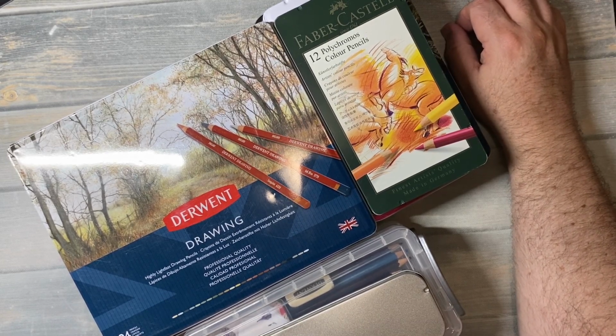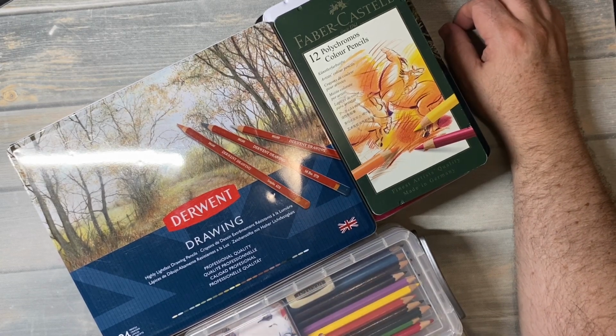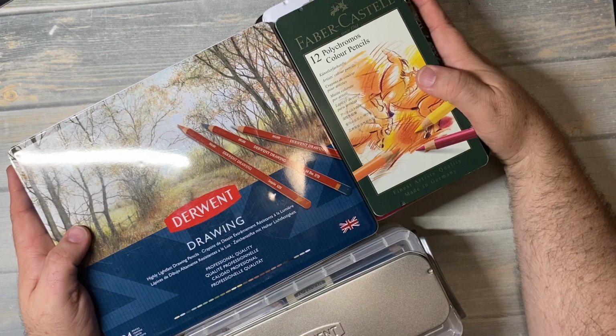Okay, so that's all we have for today. Just a quick look through some of my colored pencils and what I have dwindled down to. This much more manageable set of pencils.